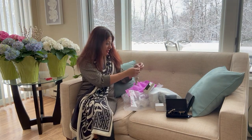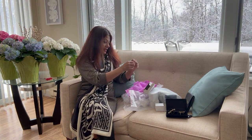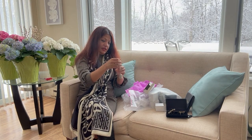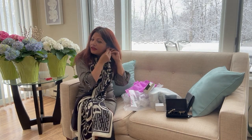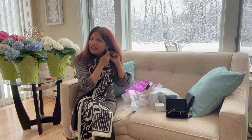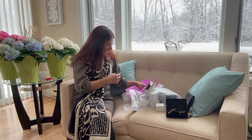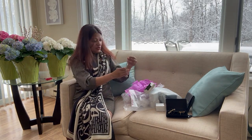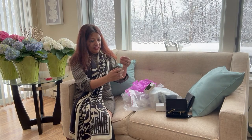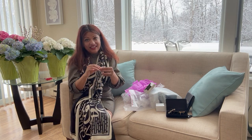So let's see. Now let's see how it is. Okay. Oh my goodness. How beautiful. Amazing. So far, 10 out of 10 for the earrings, the ring.